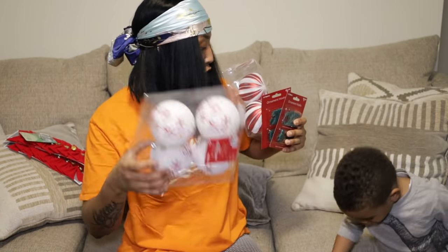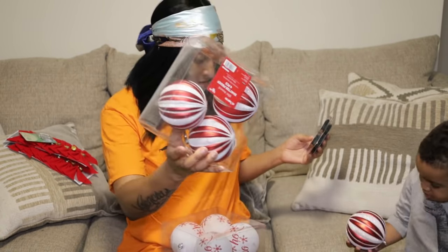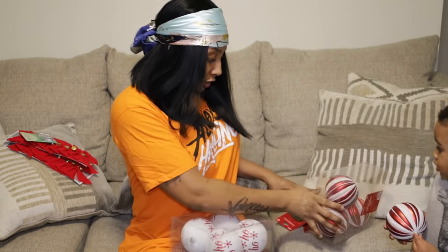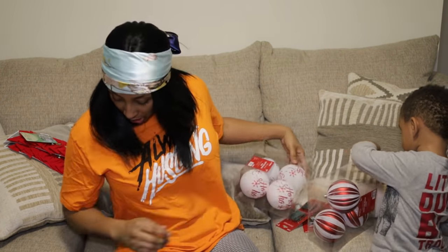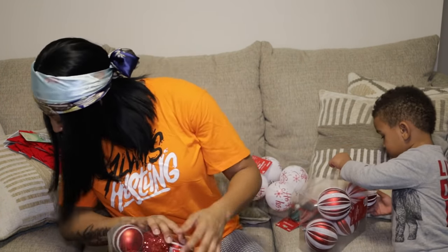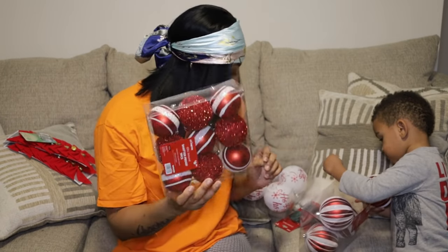The more ho-ho-ho's. Berg is putting these out of the bag. You're going to be on ornament hook duty soon, little boy. Oh, we got some more. Yup. I think it's time we get to decorating, y'all.